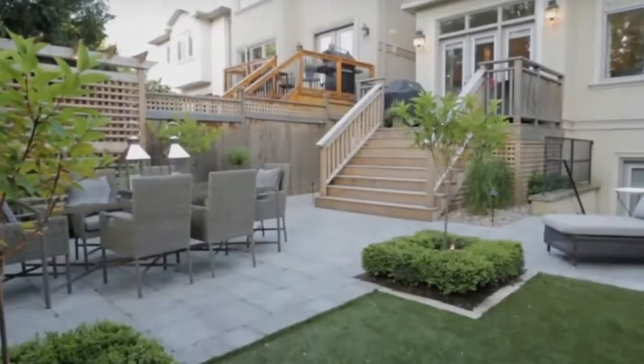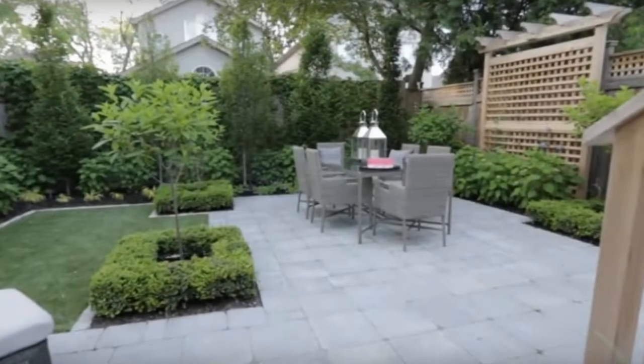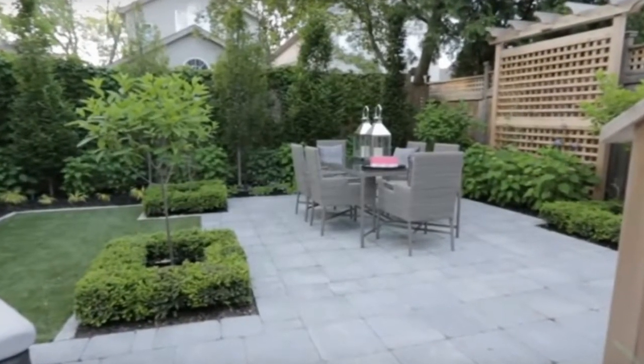Last season, we did all the stonework and all the planting. This season, we came back to do the landscape lighting on the property. It's actually a good thing to do it after the plants have filled in a little bit, because then you can see where exactly you have to light up.